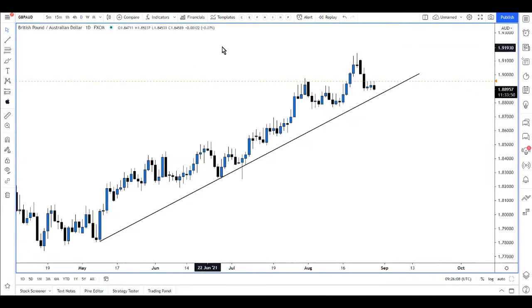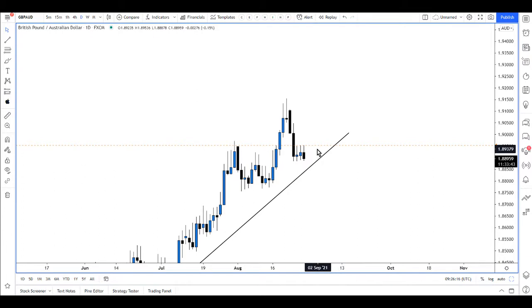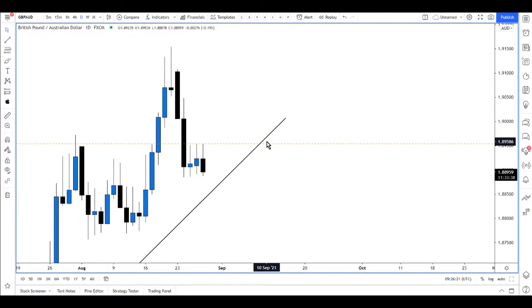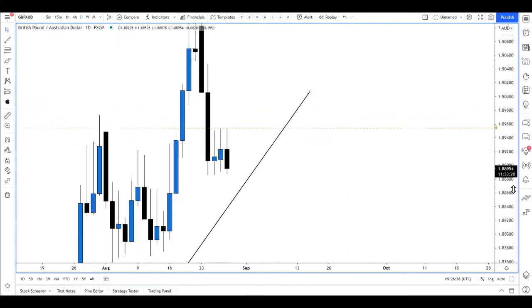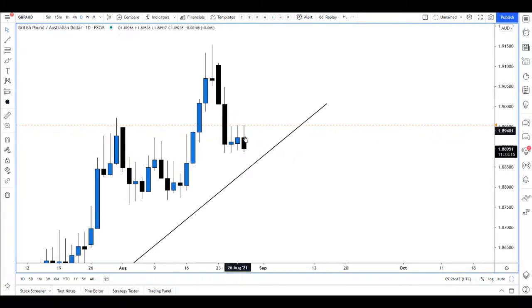Pound Aussie, another beautiful, very bullish trend. My alert hasn't gone off. It's come very, very close, because I wanted to look to go long if we broke the high of this candle here. Now we did actually break it very, very slightly, but my alert didn't go off. My alert's at 189.544. High on this candle is 189.538, so I never got alerted, and it's been pretty good actually, because it hasn't really done anything.